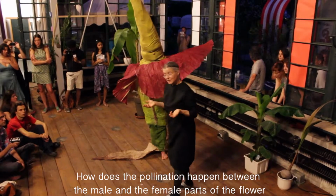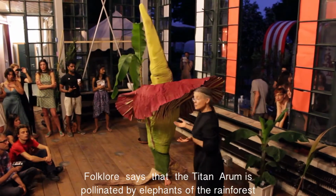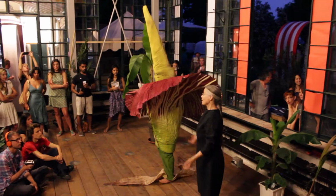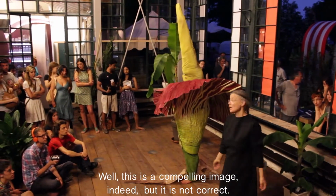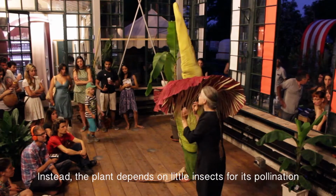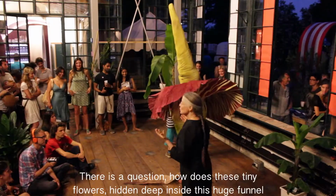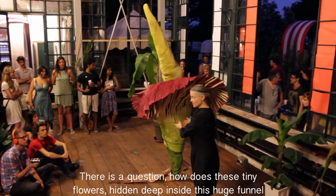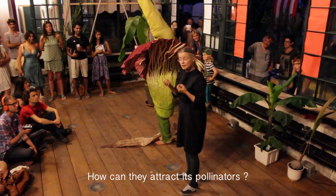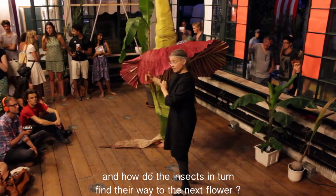Now, how does pollination happen between the male and the female parts of the flower? Folklore says that the Titan Arum is pollinated by elephants of the rainforest. Well, this is a compelling image indeed, but it is not correct. Instead, the plant depends on little insects for its pollination, like sweat bees and flies of the rainforest. Now, there's a question. How can these tiny flowers, hidden deep inside this huge funnel, attract their pollinators? And how do the insects, in turn, find their way to the next flower?